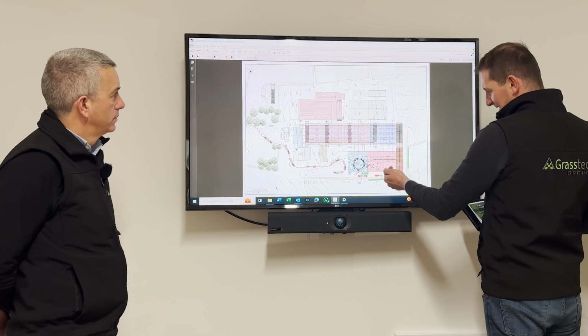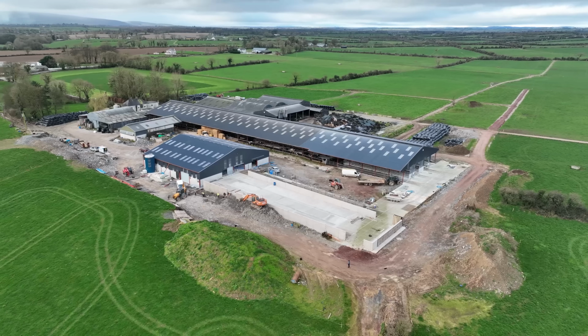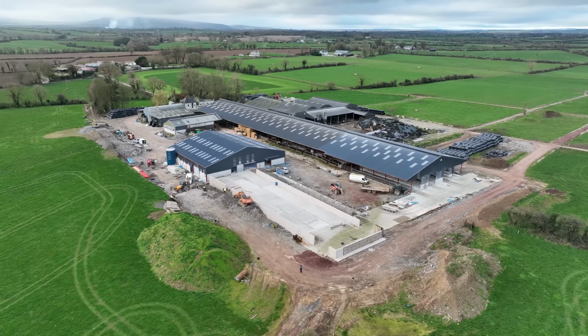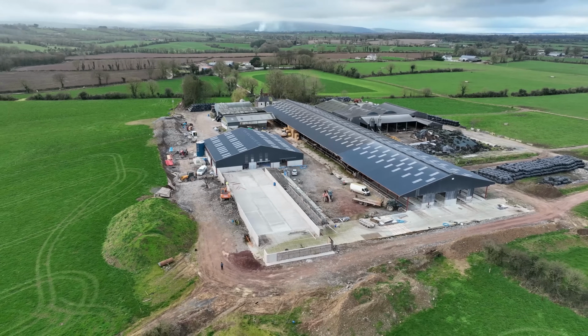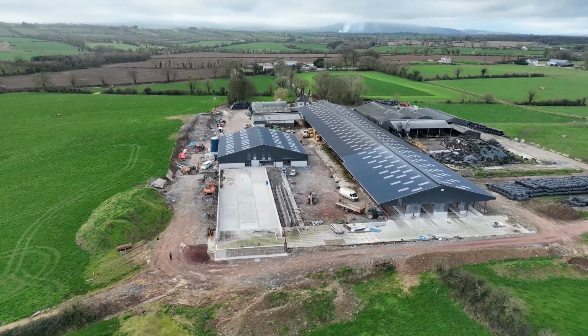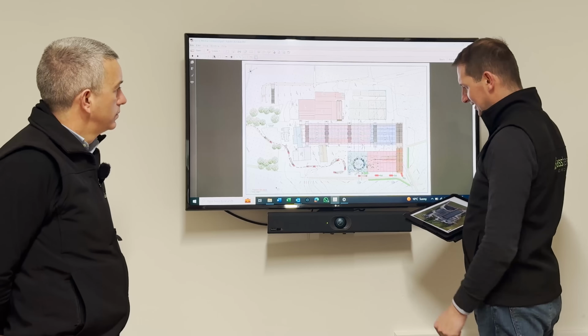So the pink area there is the holding yard, the waiting yard, and the handling and drafting area. The light blue area there is the main milking area, the rotary, along with all the ancillary rooms. You have your veterinary platform, your office, your dairy, your plant and electric, your chemical rooms, and he has an external milk silo there as well.